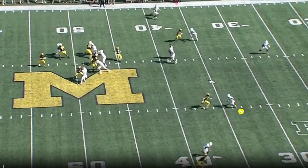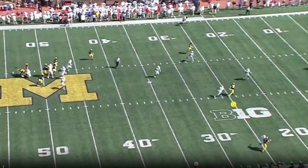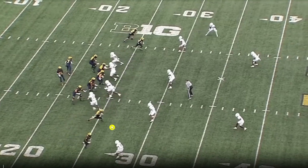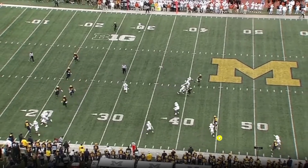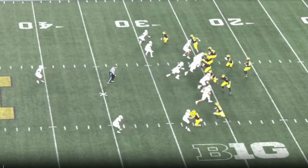Look at that. Attack with late stem work, jab step at the top, explode out of it, up the seam, and then really great extension. He flashes that extension work. And here, obviously, again, really good at the transition point on a sail route. But then, again, the scramble play, great high point ability, really, really impressive.